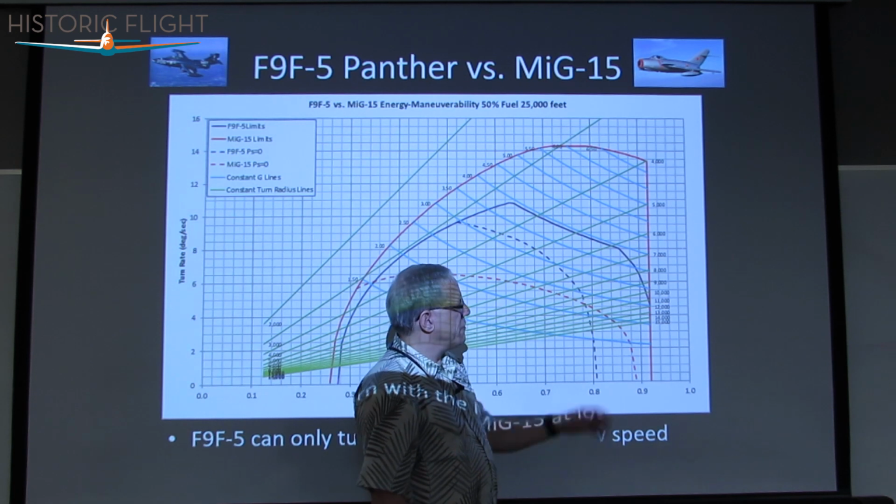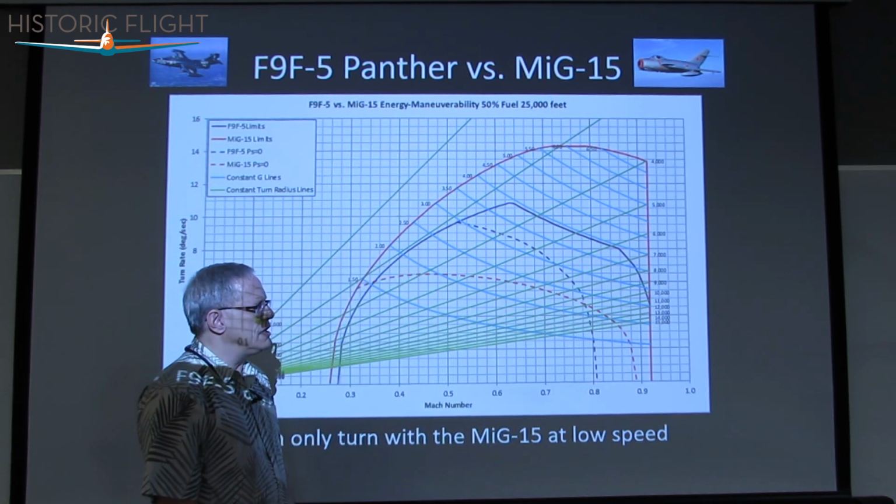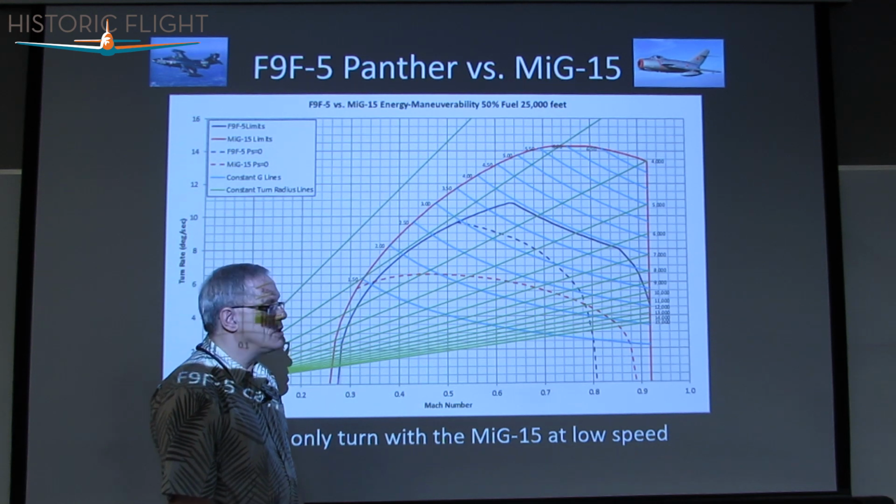So the F9F, there was one pilot that did prevail over the MiGs. He surprised them and managed to fight them and down a couple.